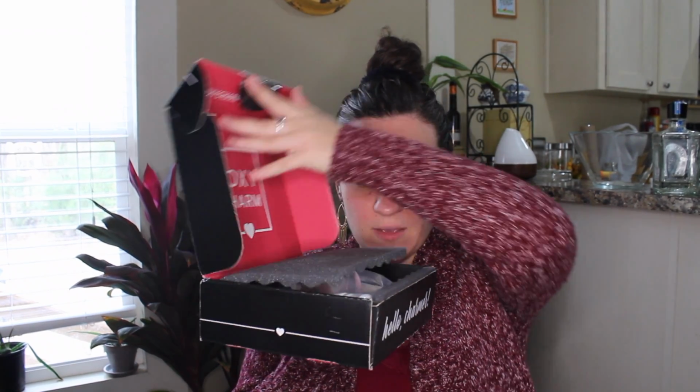There goes the card. So Breaking the Ice is the theme, and it says it has 5 full-size products in the box. So let's see what we have.